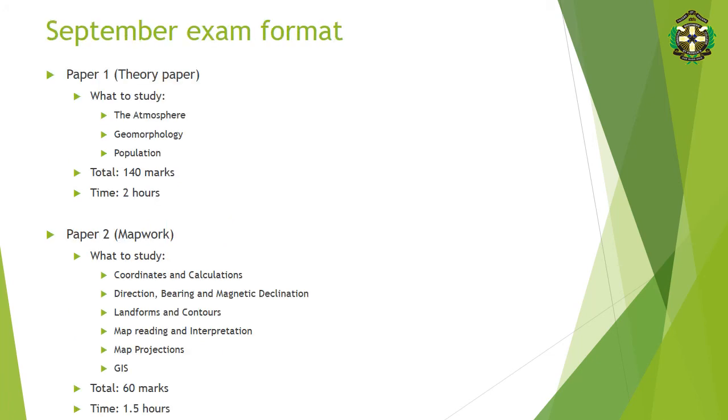The September exam format: paper 1 is the theory paper and then paper 2 is map work. So the theory paper will be about atmosphere, geomorphology and population, a total of 140 marks for 2 hours. And then paper 2 is separate from paper 1. We usually give the learners a break of an hour before they start with map work. And it will count 60 marks for 1.5 hours.